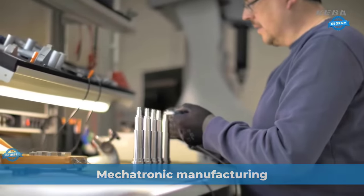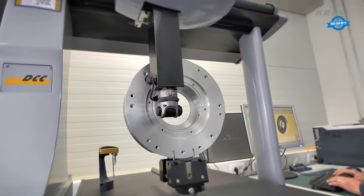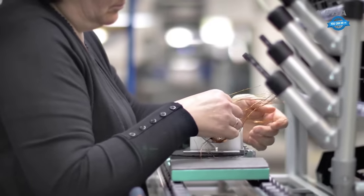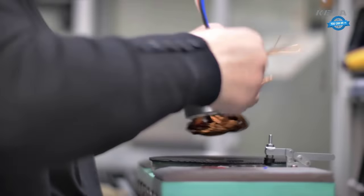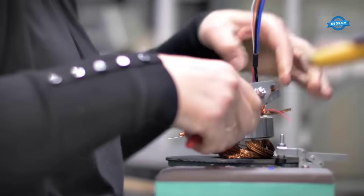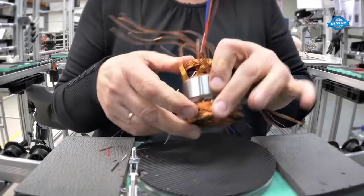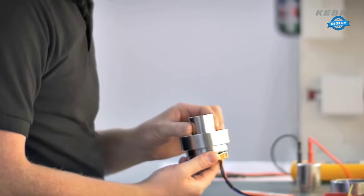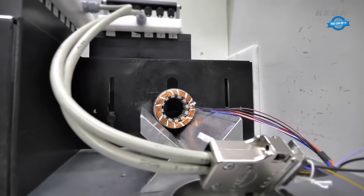KEBA Industrial Automation, located in Germany, stands at the forefront of mechatronic manufacturing with its cutting-edge production facility. Within this facility, a remarkable feat of engineering takes place: the production and testing of high-precision magnetic bearing motors, motor elements for synchronous motors, and magnetic bearing elements on a large scale. This intricate process serves as the foundation for KEBA's long-standing turbo solutions, which have garnered a solid reputation across diverse markets, including high vacuum, aeration, gas compression, and power generation.